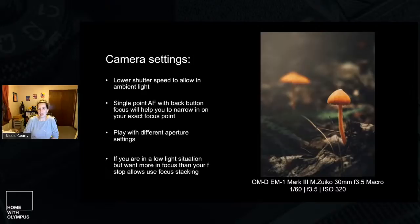I used slight focus stacking in this photo because I wanted the front mushroom to be completely in focus and I wanted to make sure that none of the background came into focus. So if I had done it without focus stacking, only the top of the mushroom would have been in focus and the stem would have been slightly out of focus.